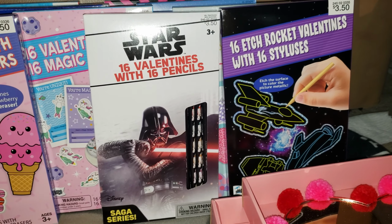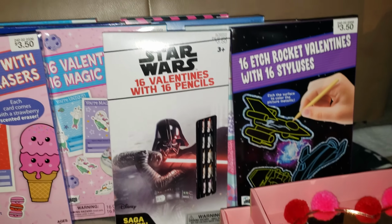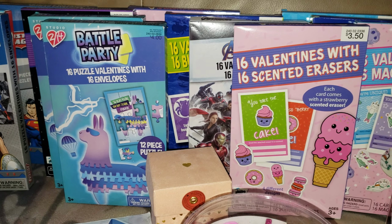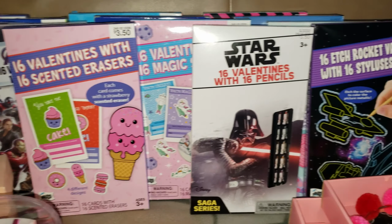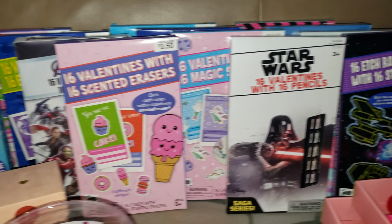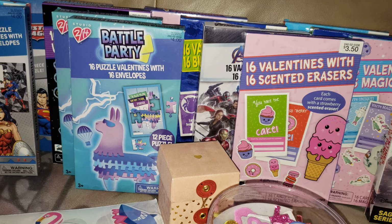So like this one has an Etch rocket with stylus. They range from $3.50 to $4, so 90% off. Some of them were 35 cents and others were 40 cents. So I got a bunch of them, and there was still a bunch left. So it's just an idea. You don't have to get these for the cards.